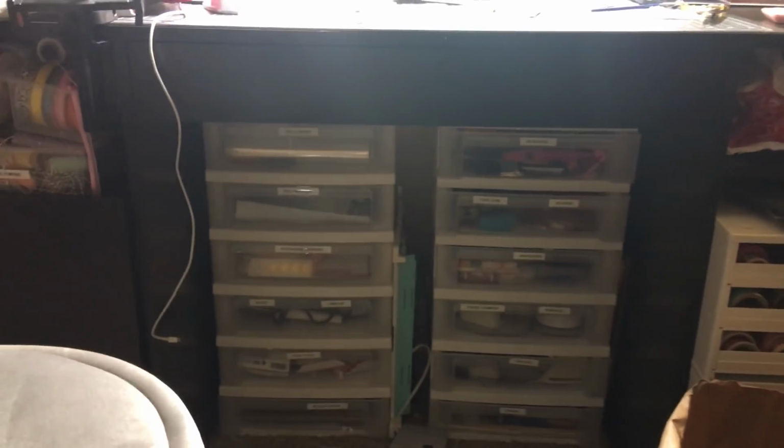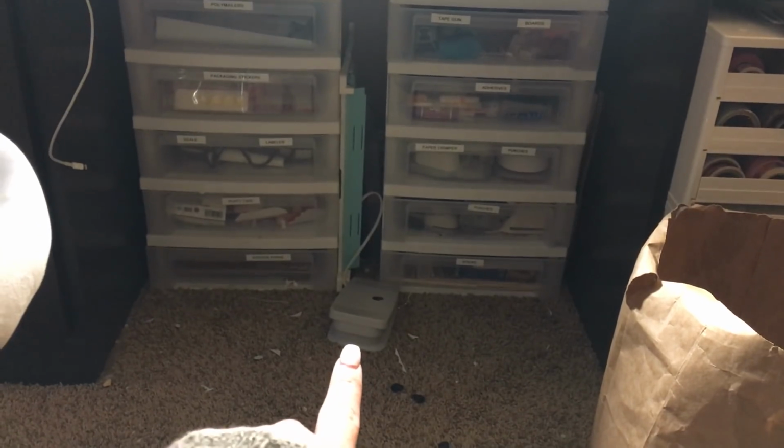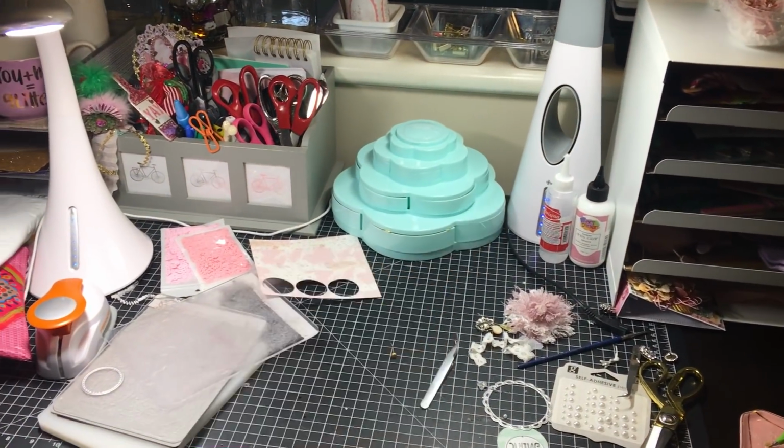I use storage underneath my desk. It's still deep enough to put my legs and the chair. There's my sewing machine pedal, so the cord is run all the way through and just hanging on the back with a clip. It's hanging right there.